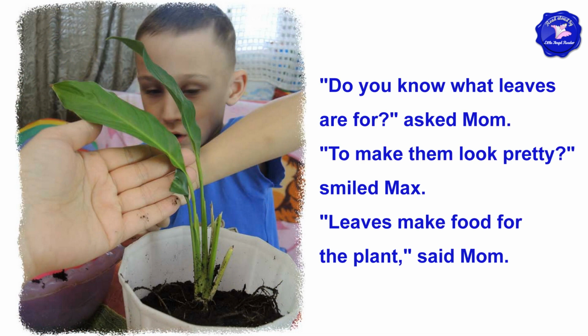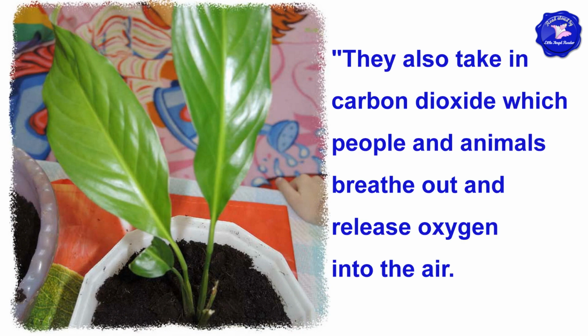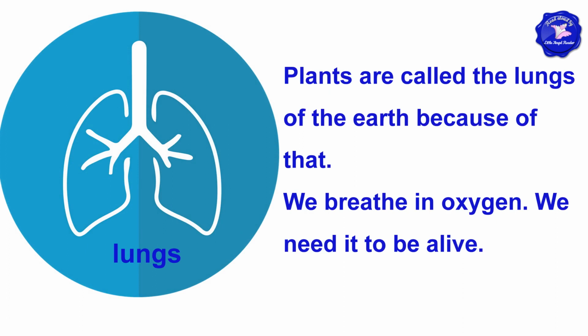asked Mom. "To make them look pretty?" smiled Max. "Leaves make food for the plant," said Mom. "They also take in carbon dioxide, which people and animals breathe out, and release oxygen into the air. Plants are called the lungs of the earth because of that.